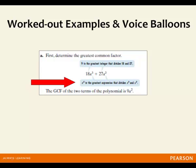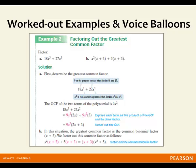Voice balloons, which translate math language into everyday wording that students understand, speak to students as they work on exercises. These voice balloons present a different way of looking at a problem and help connect concepts students have already learned. In addition to voice balloons, each example includes a detailed step-by-step solution so students can see the math in action.